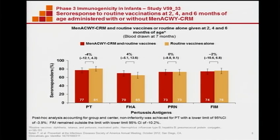For the 4 components of the pertussis component, 2 different analyses were done, both a seroresponse and a GMC ratio. What I'm showing here is the seroresponse data. FDA has an inclination toward an interest in the seroresponse more so than the GMC ratio, so I'm bringing this data forward first. The GMC ratio data looked perfect. So actually the point estimates of the GMCs in the concomitant use data were actually higher when Menbio was given with pentacyl in this case. So for all four of these pertussis antigens, non-inferiority was achieved on the GMC ratio.